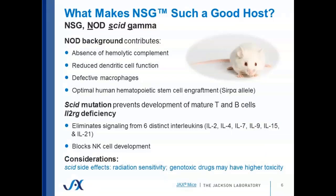NSG is based on the non-obese diabetic genetic background. Now, this is an inbred, just like C57BL/6J, BALB/cJ, and others. NOD does not have C5 hemolytic complement. They also have reduced dendritic cell function and defective macrophages. Now, these are not completely absent. However, they do have reduced response to challenges. Finally, they have a unique Sirp alpha allele, which increases the affinity for human CD47. This makes the NOD genetic background optimal for human hematopoietic stem cell engraftment.